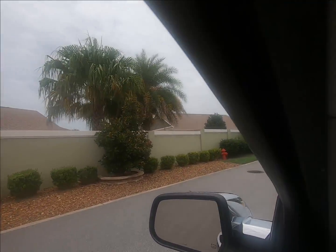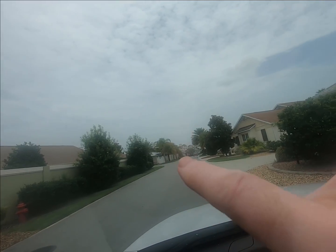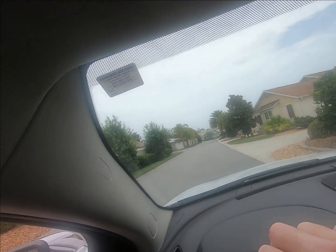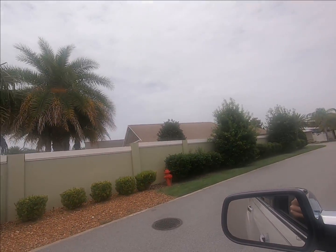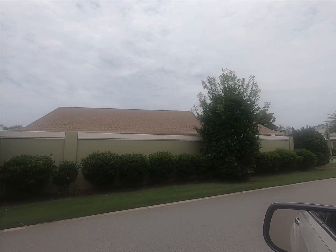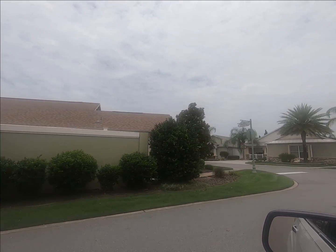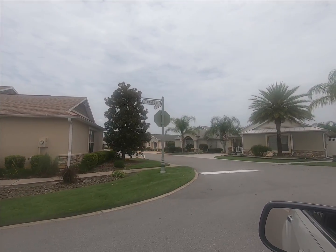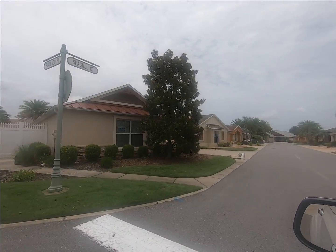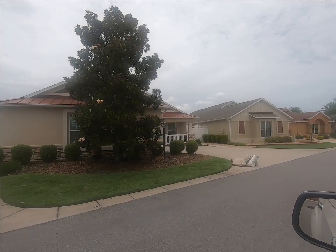Let me show you in front of my car. I don't know if you can see it or not. See it right up there? That's the hotel. So you can walk to downtown every day. You can walk to downtown Lake Sumter from here. It's not that far.